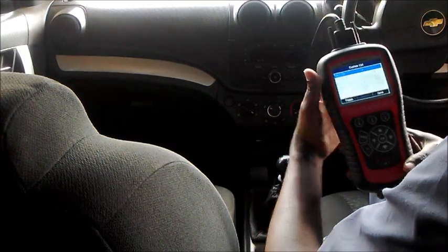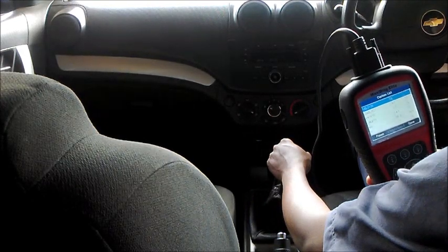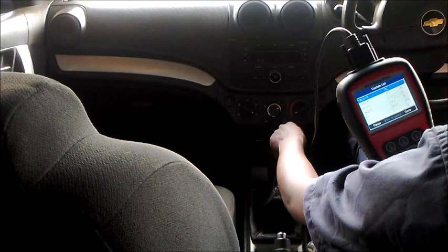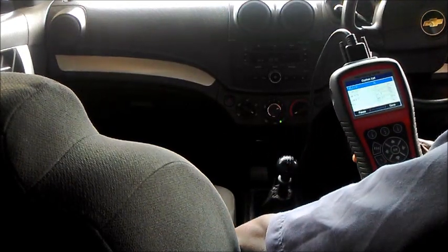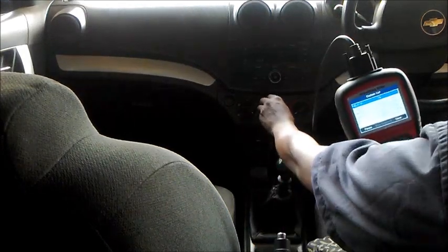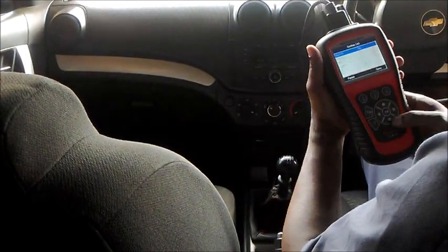I want to turn on the AC and see if the load PID changes. Oh yeah, it does. So that seems like a working MAP sensor.